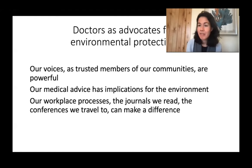And finally, there are changes we can make in our daily lives, in our workplace processes. As the deputy editor of the British Journal of Dermatology, I'm really proud that we made a simple change to change the packaging the journal is delivered in so that it's biodegradable and sustainable. But also once we start to travel, the choices for air travel and frequency of air travel is again a small step that can make a big difference.